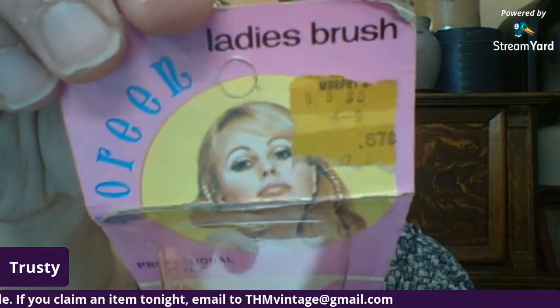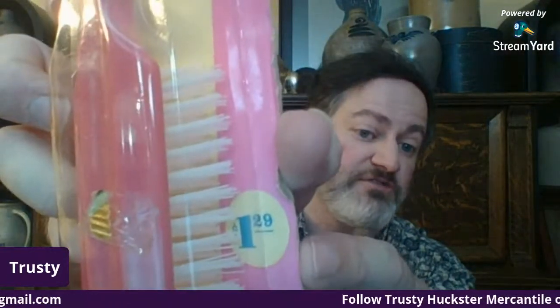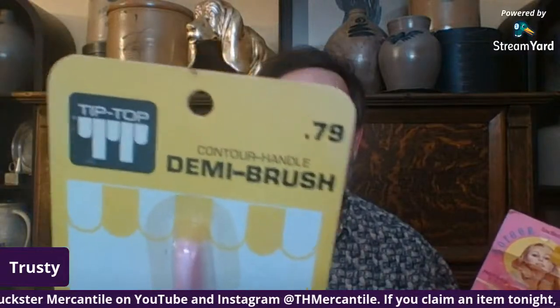It looks like it was originally sold by Murphy and Company. Part of it's torn. The original price tag is kind of torn off. So I've not heard of that. And so they were selling for 67 cents. So they were quite enterprising considering it retailed for $1.29. So they were the Goodwill of their day. So whatever Murphy was. And then the demi brush once sold for 79 cents.